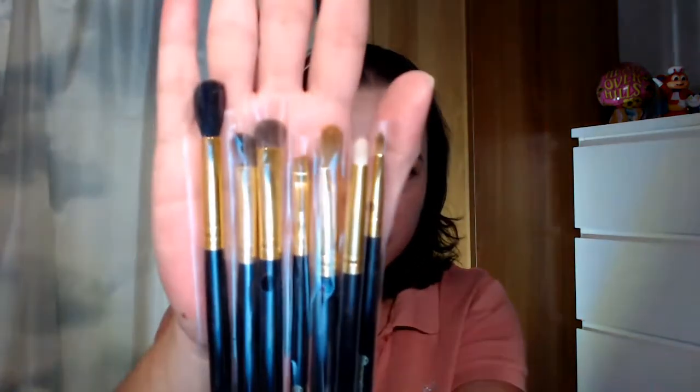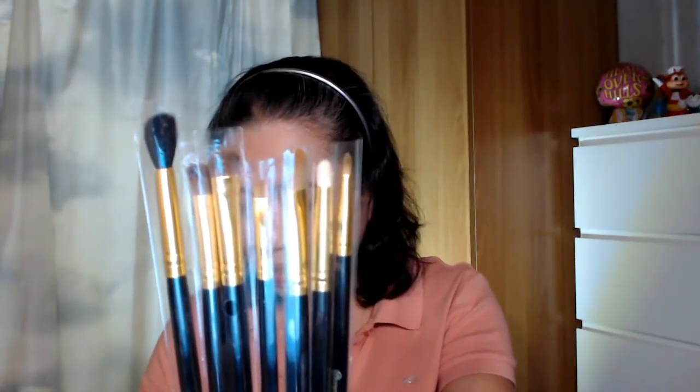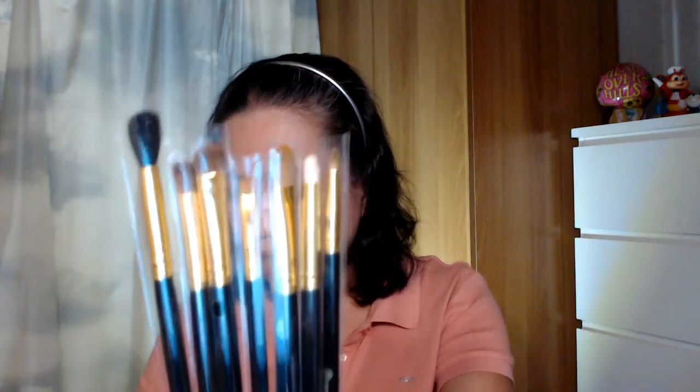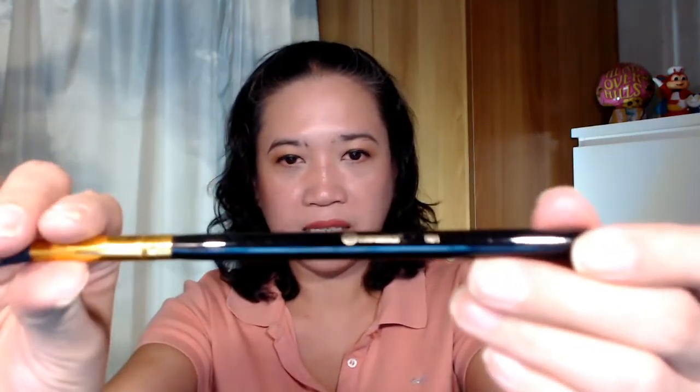So these are the brushes that I do get. It does have like a blending brush, large shader brush, but let's open one up. And I like it because it's packed individually in plastics. Like the brush that I actually bought from YesStyle, which cost me maybe $9, I think. Unlike that, this handle has a glossy finish, but the same thing.